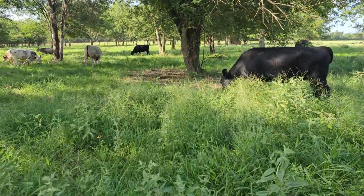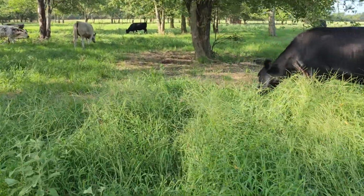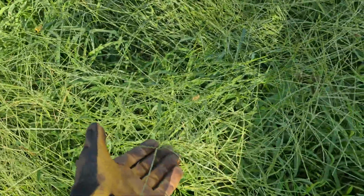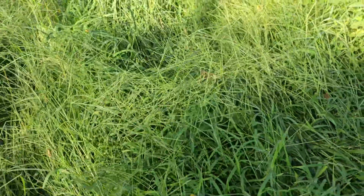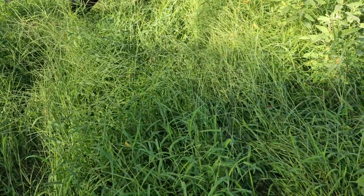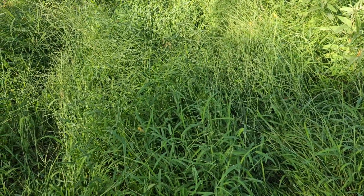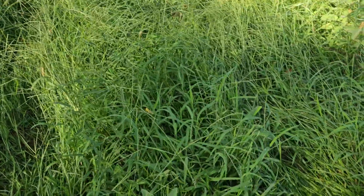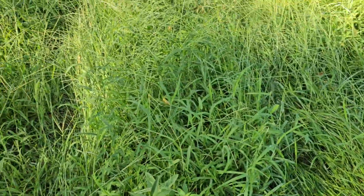This is Bermuda grass. This is what it's supposed to look like. It grows up with these thin, wispy seeds like that. I believe, at least, yeah, that's Bermuda grass.